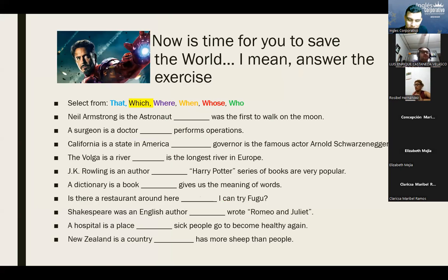Okay, now we're gonna fill in the blanks using whose, that, who, when, which, etc. En ciertas oraciones se puede utilizar más de una opción. Por ejemplo, en ciertos casos puede utilizar who or that. En otros puede utilizar which or that. Así que en ciertas oraciones es posible más de una opción.